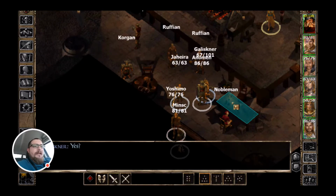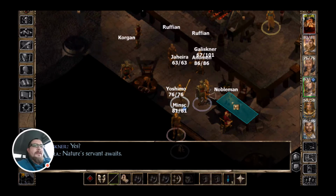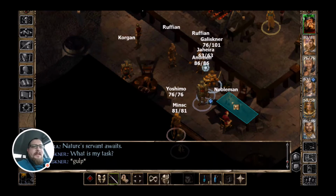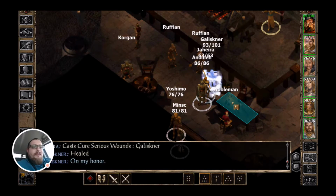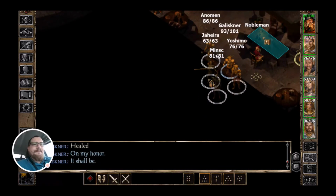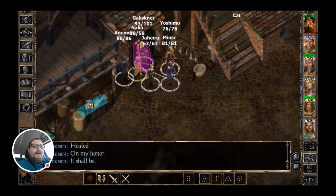I'm still a little damaged there from the bar fight I had not long ago. Let's see if he's got a little... You can drink one of those little potions that really are not very useful in a pinch. Okay.